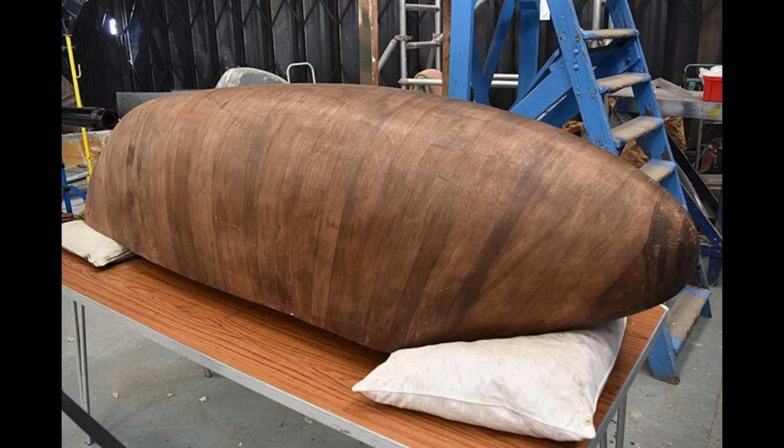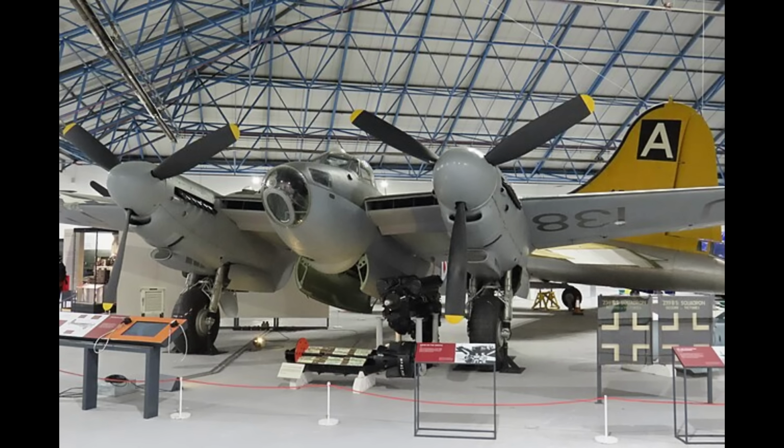Each surviving example represents not just one aircraft, but the entire production run and operational history of a type that helped win the war. Museums treat them as priceless artifacts, knowing that losing one to accident or deterioration would be irreplaceable. The few that fly do so under strictly controlled conditions, with pilots specially trained and maintenance crews expert in wooden aircraft systems. Restoration projects continue to discover Mosquitoes in unlikely places.